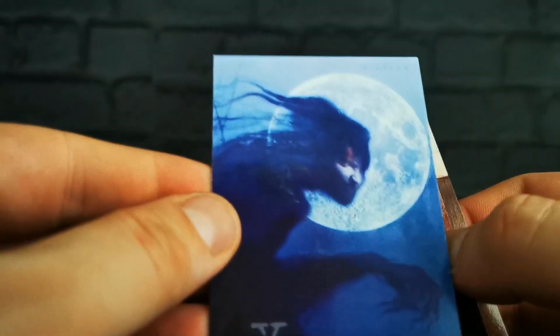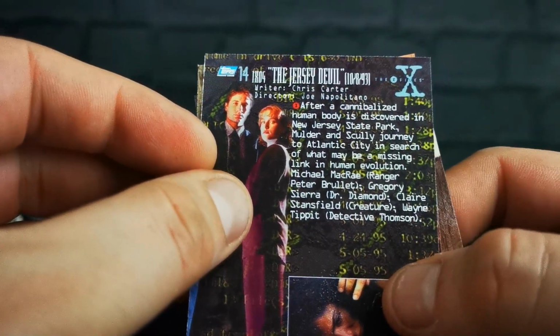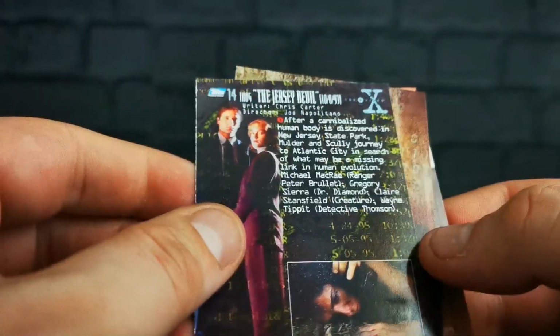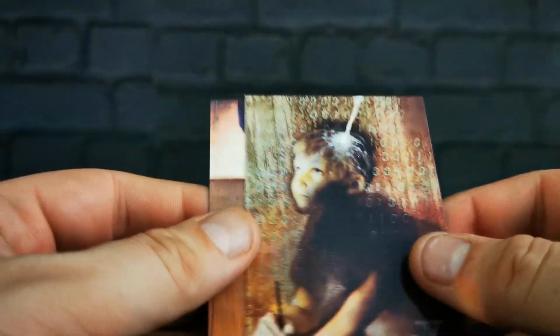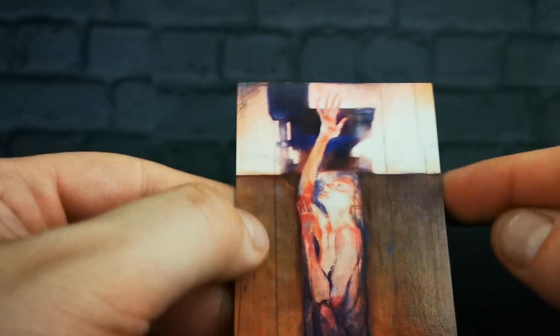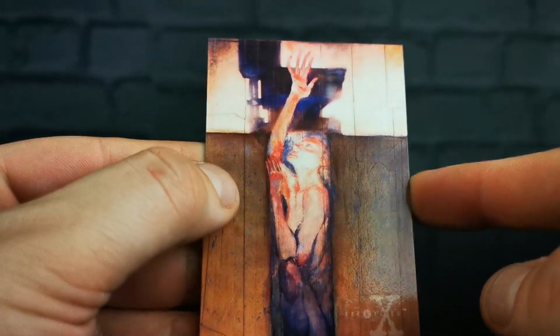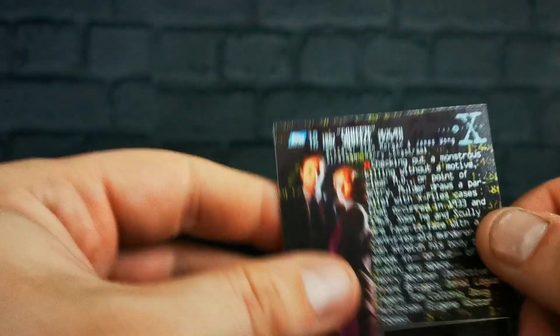It's Scary Bloke with claws, made of shadow. After a cannibalized human body is discovered in New Jersey State Park. Well, that's plenty of that. And it's Laser Boy again. And Squeezy Lady. I've just noticed that's a toilet at the bottom, so it's a lady who climbs up pipes to a toilet. Well, I think that's exactly the right one to end on then.